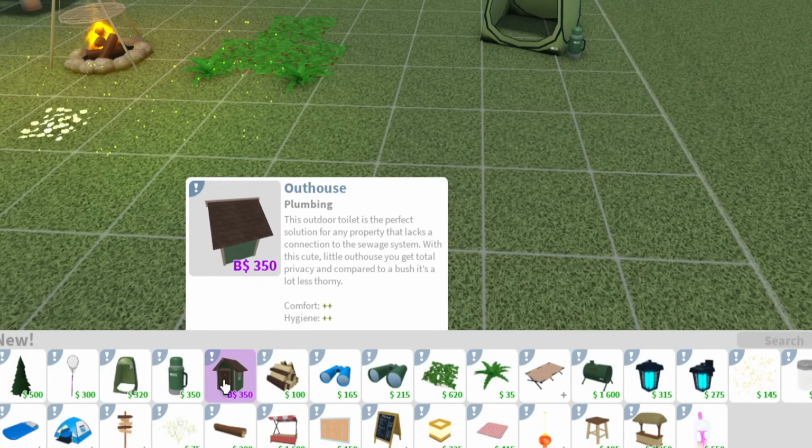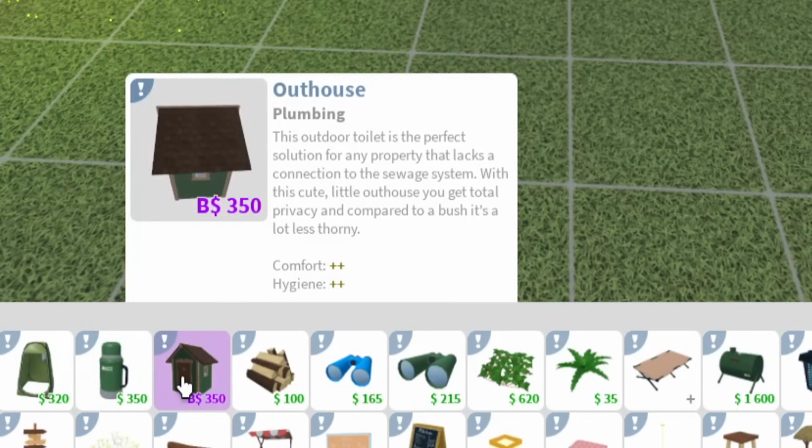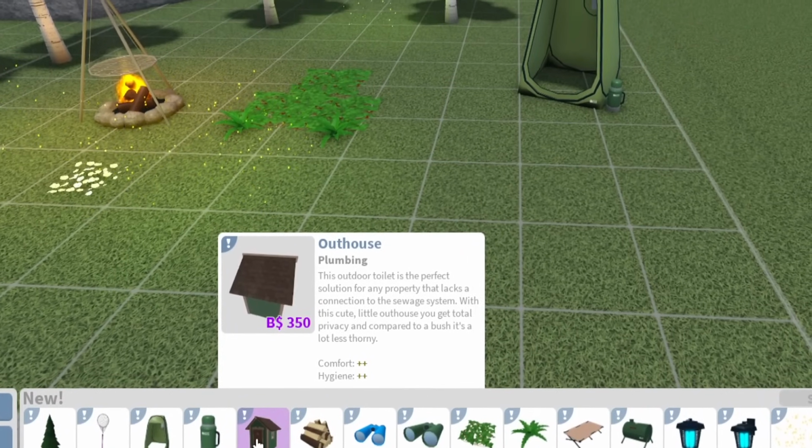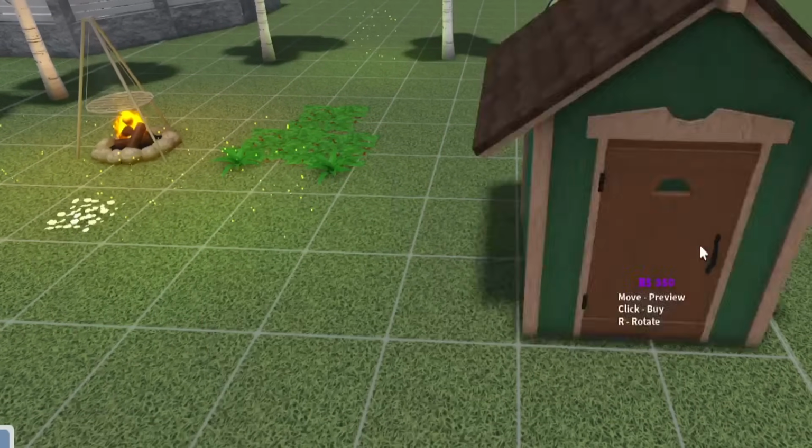All right, ooh, an outhouse. Okay, this outdoor toilet is the perfect solution for any property that lacks a connection to the sewage system. With this cute little outhouse, you get total privacy, and compared to a bush, it's a lot less thorny. Okay, outhouse guys, this is from the teaser and it's a 350 Blockbucks item.